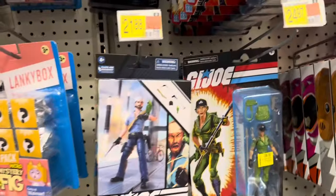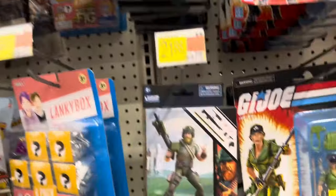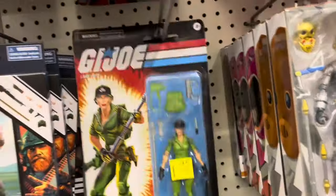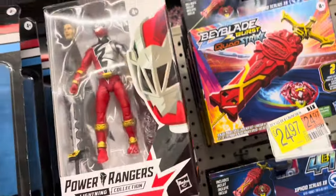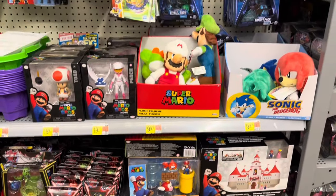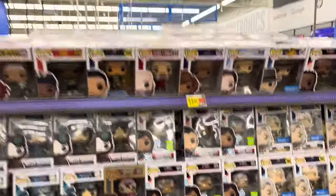Got G.I. Joe over here. Got Shipwreck and Rock and Roll. And still the fake clearance continues on these Lady J's. And some Power Rangers. But looks like that's gonna do it for this section. Let's continue elsewhere. All right, over in collectibles, checking out the Pops.